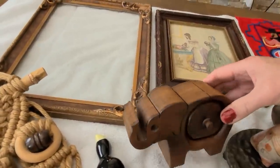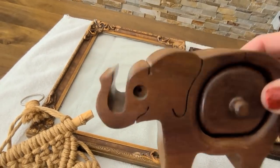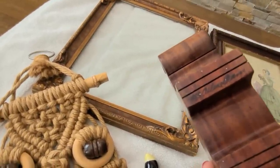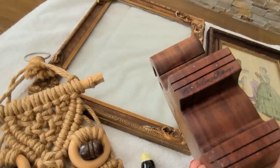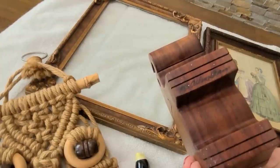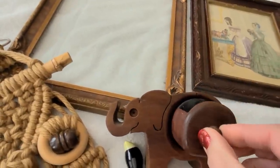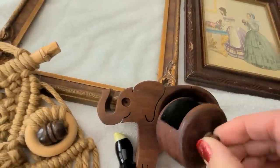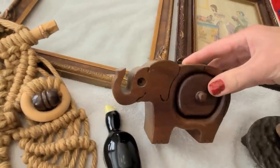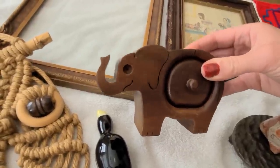Next, we have this fantastic little stamp dispenser. It's a trunk-up elephant, and I originally thought it might be missing its eyes, but that's actually how it is created. It is signed on the bottom here, 1985. I think it says Eileen Brass or Brown or Blaine. It's really, really nice. What you do is take out this little drawer, you pop your roll of stamps in there, and then the end of the roll comes up through this slot and dispenses your stamps. That's really, really fun. I paid $8 for this, and I am going to ask $28.